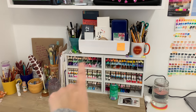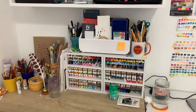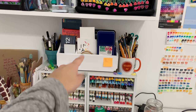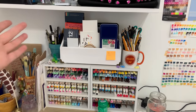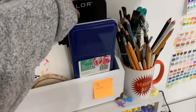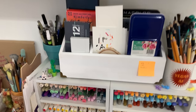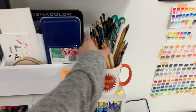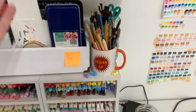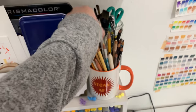I have my markers all in these. They're kind of getting a little cramped, so I might move those around. And then I bought this to hold all of these boxes, but I can't take anything out of it without pulling this all the way off the shelf, so it doesn't make sense. I have some random pencils in here, some of which I use all the time, some of which I never use, and it's completely chock full, so things fall out all the time.